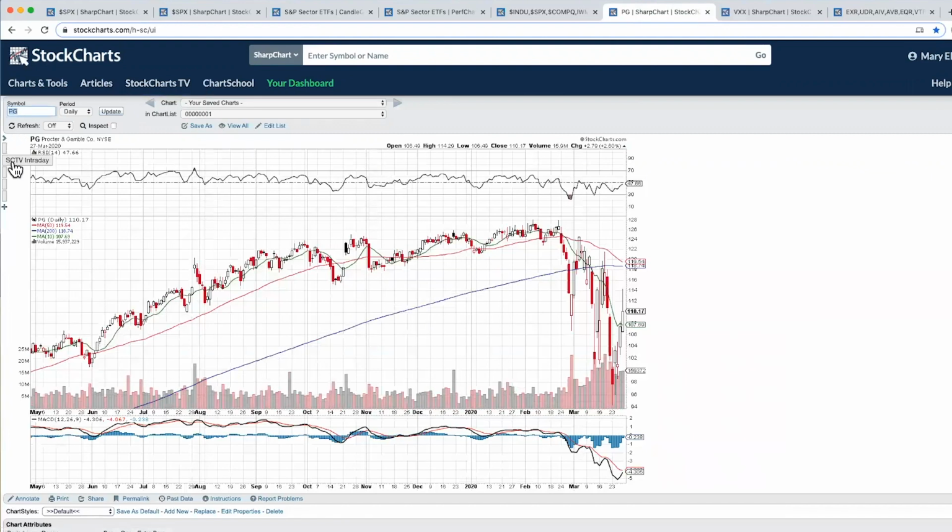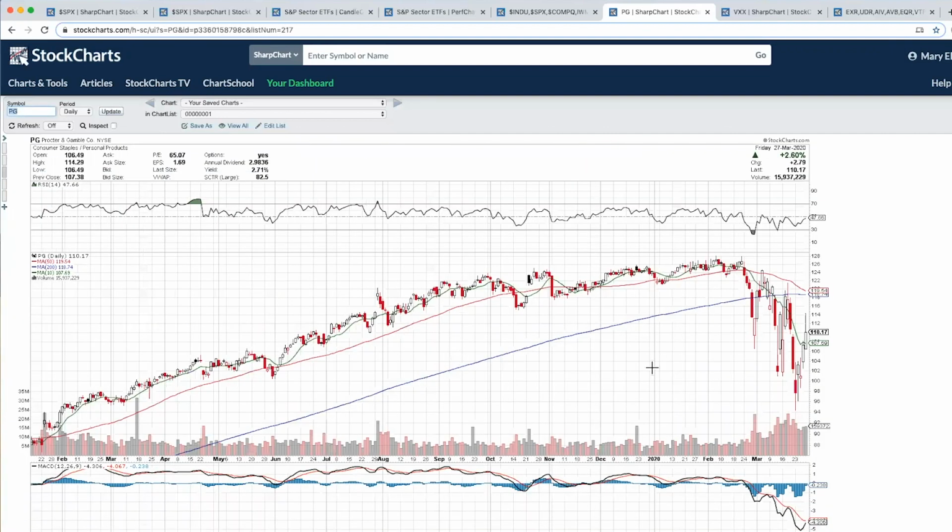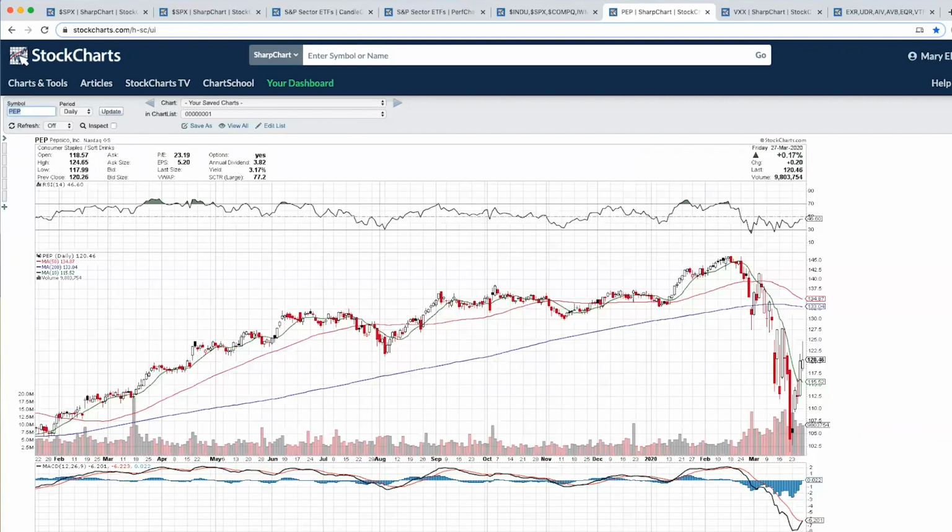Now, these are not your prettiest charts, but this is Procter and Gamble. Honestly, I am going to move on because from this chart, it is certainly not one of the more attractive. But let's take a look at Pepsi. This, of course, is consumer staples in the soft drink area.